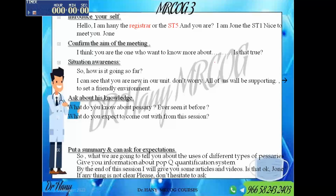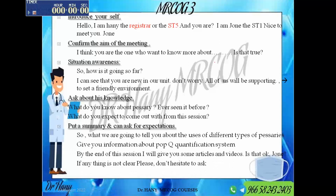Here is what we are going to do today. I will tell you about the types of pessary, the indication of pessary, what the complications are, when to remove it, how to follow it up, and what the downsides are, and I will give you at the end the RCOG guideline.